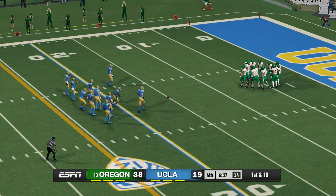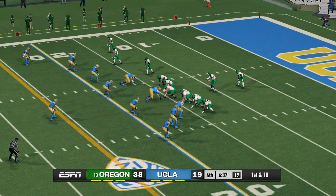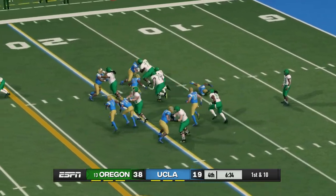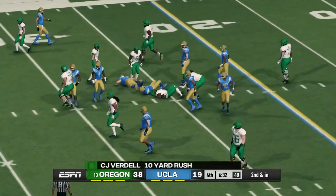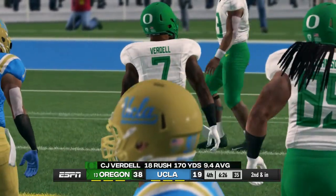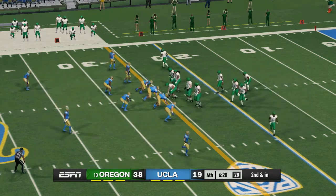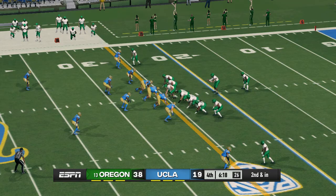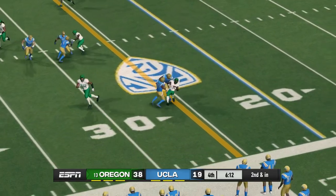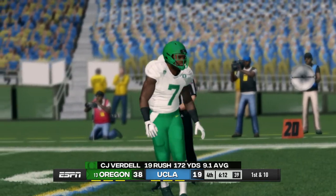Both teams are well aware that a score on this drive is going to create an almost insurmountable lead. This defense has really got to step it up and make a stop. Tackle made at the 25. So it's second down, and they're only about a foot away from picking up the first down. On the run. He makes it out maybe to the 26-yard line. That's a gain of 1 on the play.